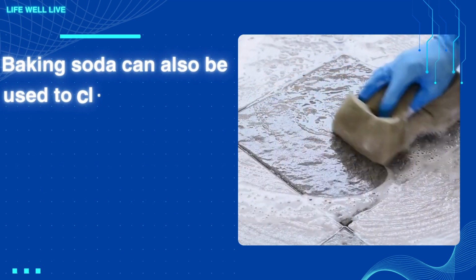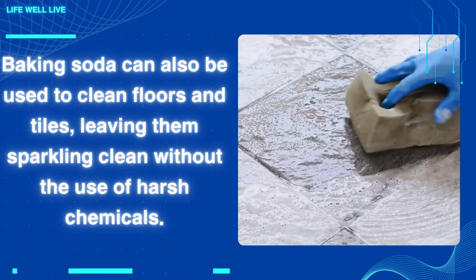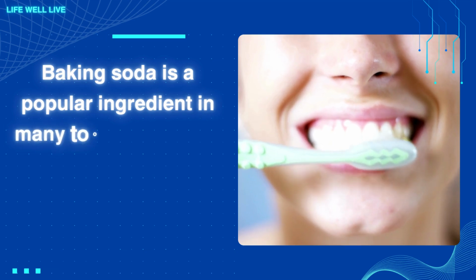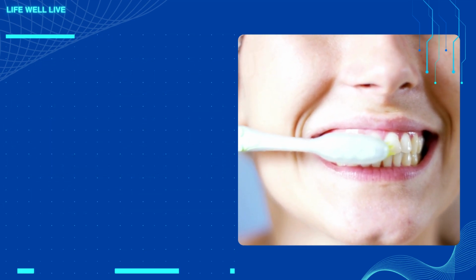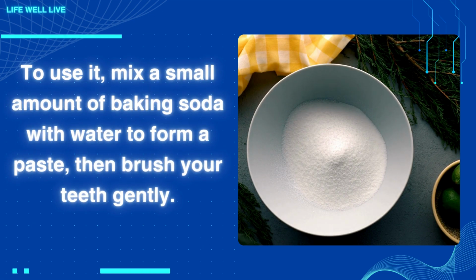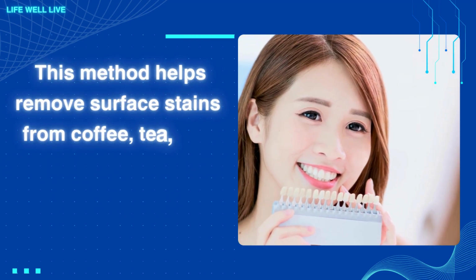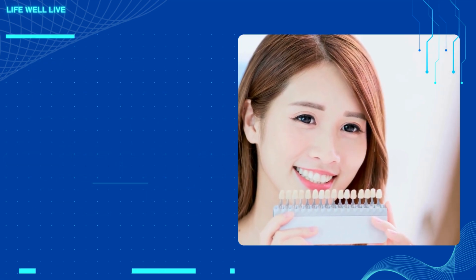Baking soda can also be used to clean floors and tiles, leaving them sparkling clean without the use of harsh chemicals. Baking soda is a popular ingredient in many toothpastes due to its ability to remove stains and whiten teeth. To use it, mix a small amount of baking soda with water to form a paste, then brush your teeth gently. This method helps remove surface stains from coffee, tea, and other foods, giving you a brighter smile.